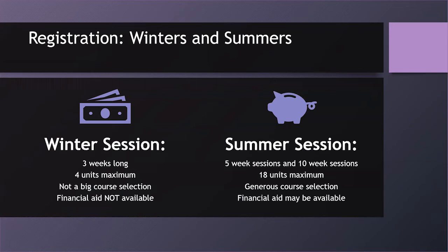In addition to registering for the semesters, we also have winter sessions and summer sessions. If you want to catch up or get ahead with graduation, you can take courses in the winter and summer sessions. Winter sessions are very short. They are 3 weeks long, so courses are intense. Only one course is allowed in winter. There isn't a big course selection for winter, and financial aid is not available for winter.